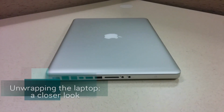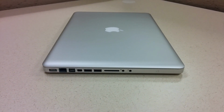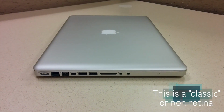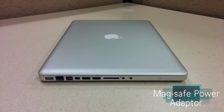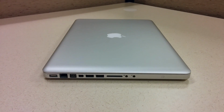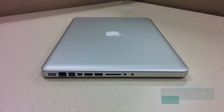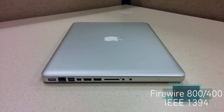So here it is unwrapped. It's out of the plastic now. I'm showing the left side of it, which has a number of things. This is different than what the Retina display looks like. So it has the MagSafe adapter. It also has a network port so that you can plug the computer directly into the network, and right next to that there's a FireWire 800 port. And I think that's important because any of us who've had Macs for any amount of time, I myself am fairly heavily invested in FireWire drives.